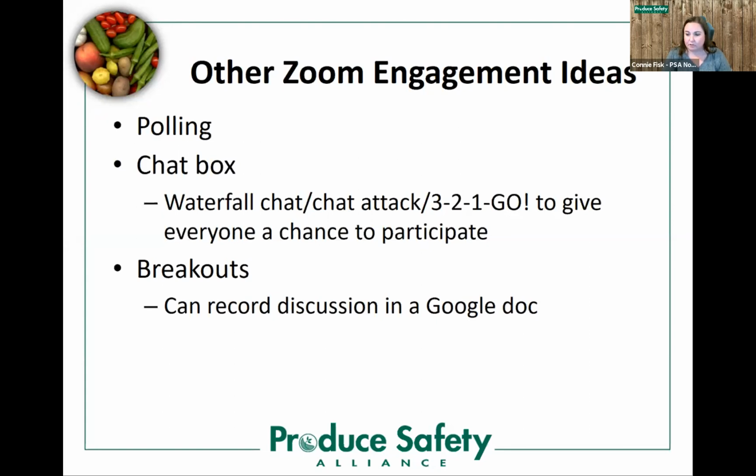And again, remote train the trainer participants get to experience this several times throughout the course as we've tweaked things during this remote period. So again, if you have any questions about that, check out support.zoom.us. And if you still have questions, feel free to email me at connie.fisk@cornell.edu. So those are some Zoom engagement ideas.